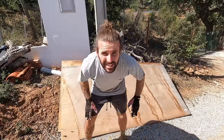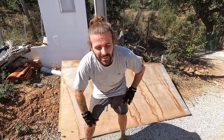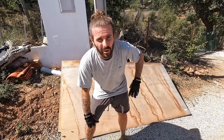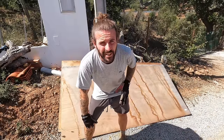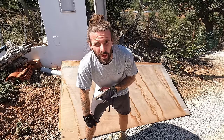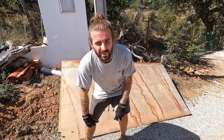Okay, so I initially bought these ages ago, November, so 10 months ago. This was actually going to be the floor for the shed, which we put down there, but I made a concrete base instead. So they've just been sat around. They're supposed to be waterproof plywood. I don't know if that's a thing, but it's supposed to be water resistant, maybe, not waterproof. But the first one I pulled out, not rot, but it looks a little bit damp on the bottom, but the other one looks fine.